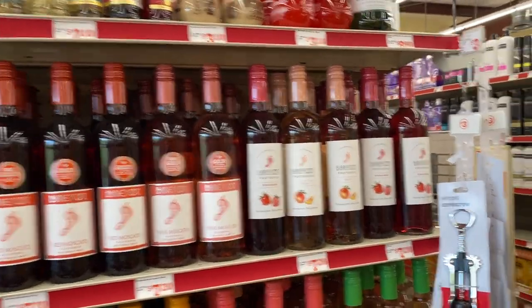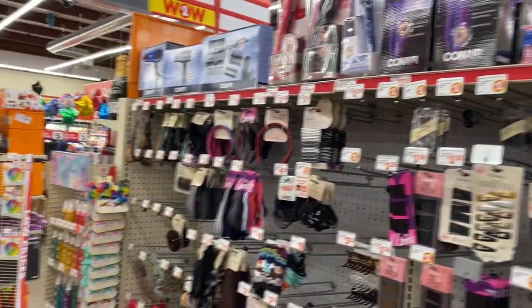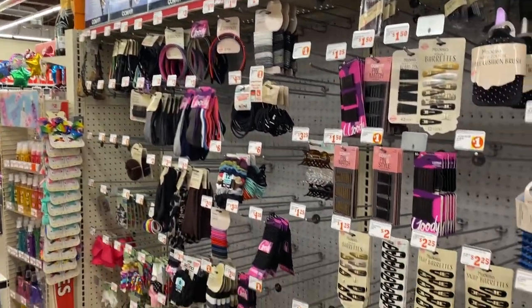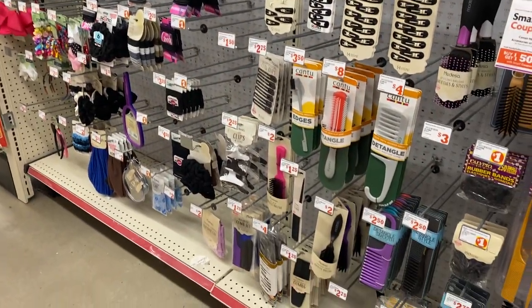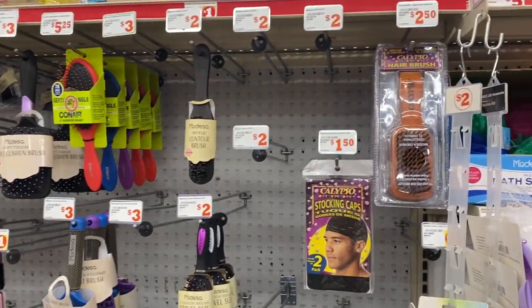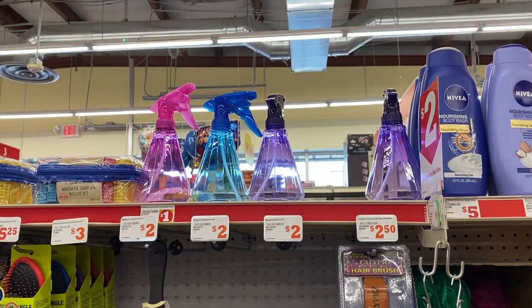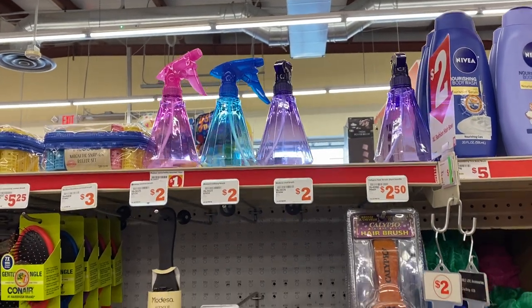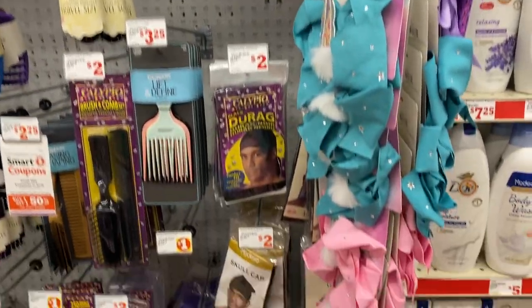Okay, guys, let's go on my favorite aisle. With the body wash. And you have all of the hair accessories. I don't have any girls. But if I did, I would be buying a lot of that. I just noticed they have those little spray bottles. Okay. Like I said, guys, I'm finding new things just like you are.